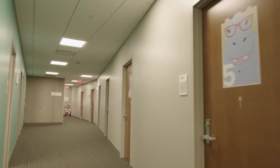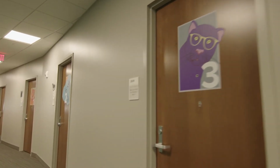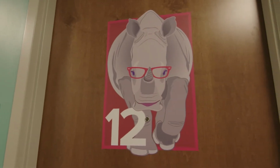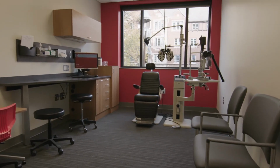Our previous clinic space allowed for only 8 exam rooms, and we routinely need 10 on any given day. The new BVP clinic space has 12 exam rooms, so it'll allow us to continue to grow as we expand our services. As you may know, we see a variety of patient populations in this clinic. Our new space will adapt to allow us to examine children, patients of all ages with special needs, adults with binocular vision disorders, and those recovering from acquired brain injury.